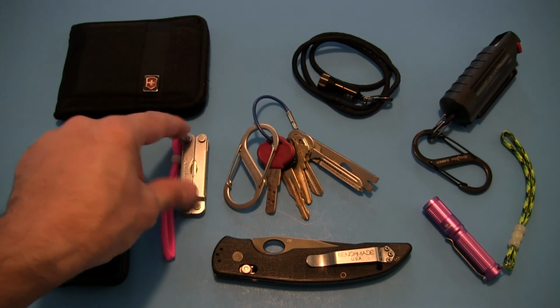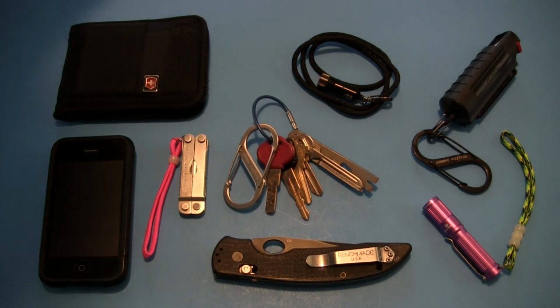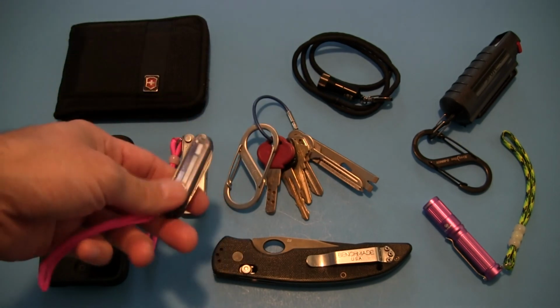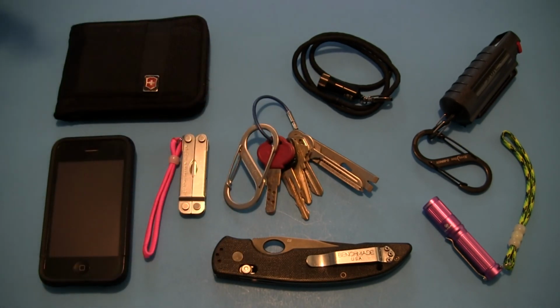I usually carry my knife on me, and sometimes, in addition to what you see here, I might have a Swiss Army Classic. Just one of these either chucked in my pocket, or I might even carry this in place of the Micra, just for whatever reason. So I'll definitely switch that out for one of those Squirts and see how that goes.